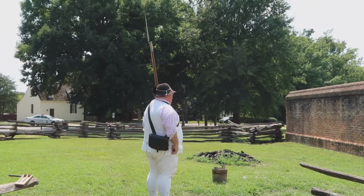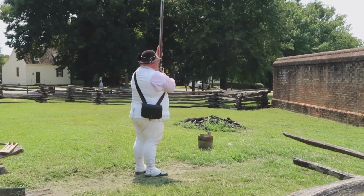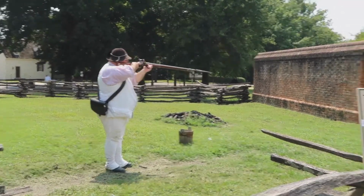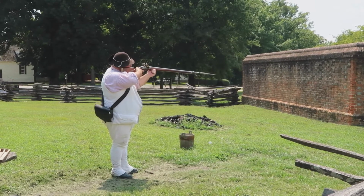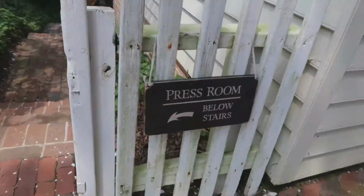They'll give the command to, back, ready! They bring the musket up and into the full cock. Next command is to, present! Level it towards the enemy. Now that last command, this is the one you really want to cover your ears for, is going to be to, fire!